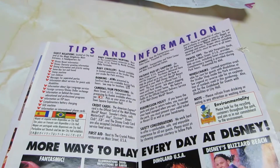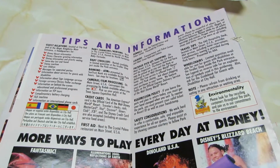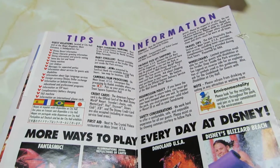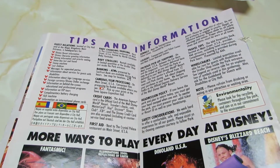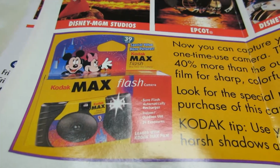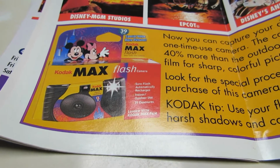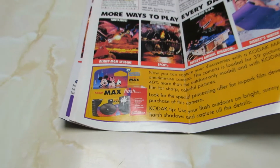Shows you where guest relations are, talks about baby changing stations, lockers, kennels. It's different travel tips. AAA hospitality desk located on Main Street. Please recycle. And again, disposable cameras! Disney disposable cameras.